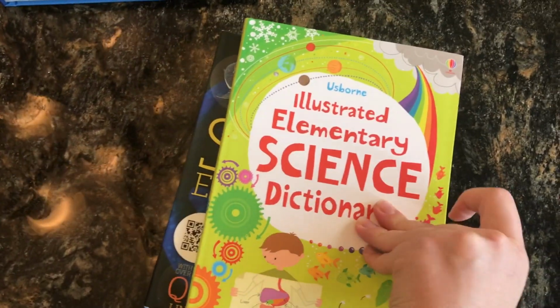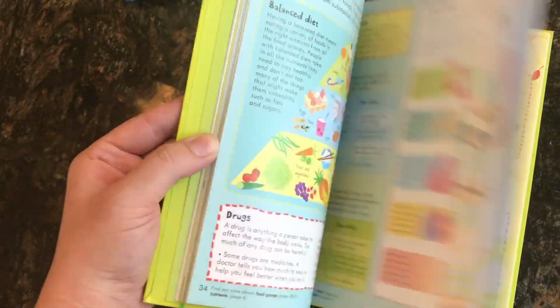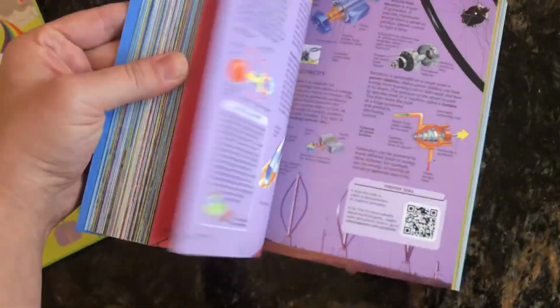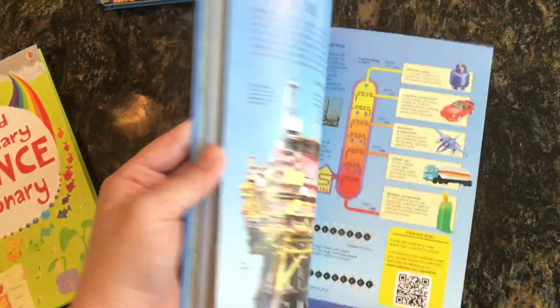The Illustrated Elementary Science Dictionary. We also have a math one. These are so cool, you guys. The math one is equally cool. If you have a science or math lover, I highly recommend these. And then for older kiddos, the Science Encyclopedia. As you can see, it has QR codes that they can scan and watch videos on your phone.